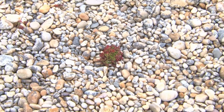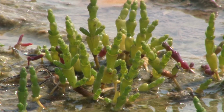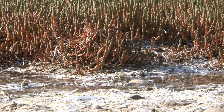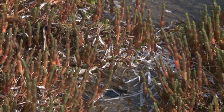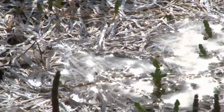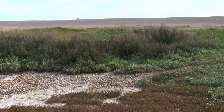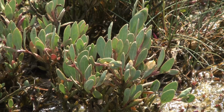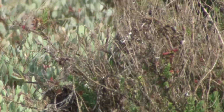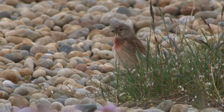Each plant has its own distinctive place. Glasswort colonizes the silty shoreline, happy to be covered by tides twice each day. It has a fleshy, succulent structure to store fresh water. Higher up the shoreline is a band of sea purslane and scrubby sea blight. Unspectacular to look at, these plants provide vital cover for birds and insects throughout the breeding season.